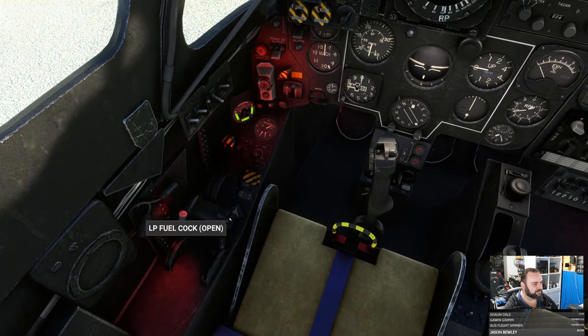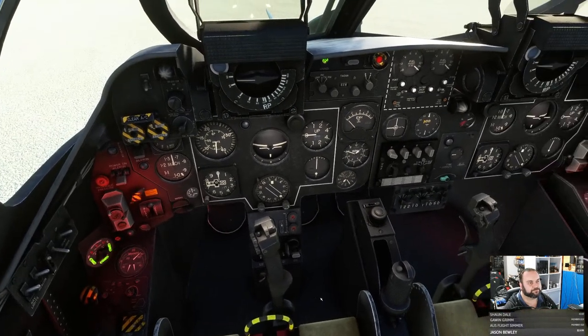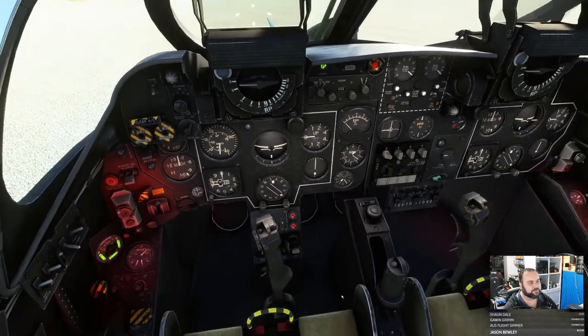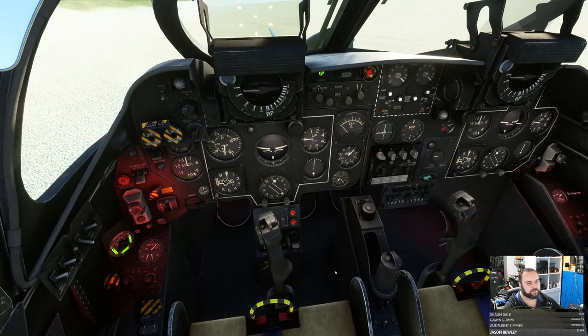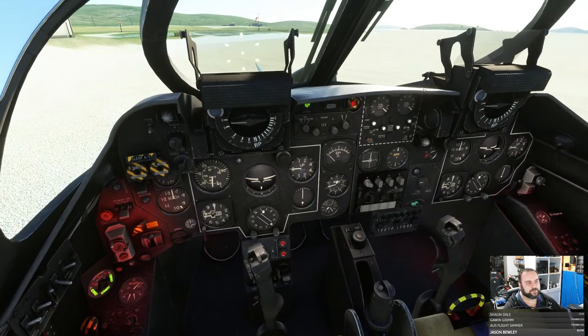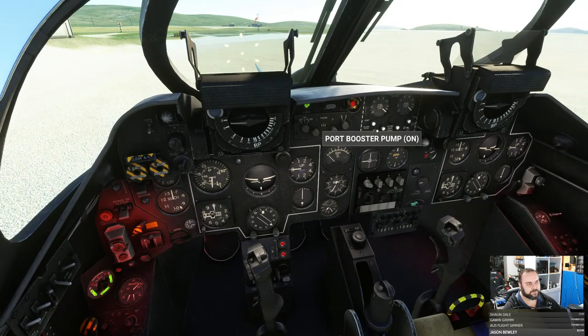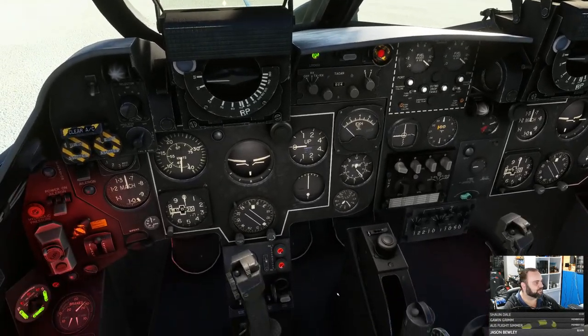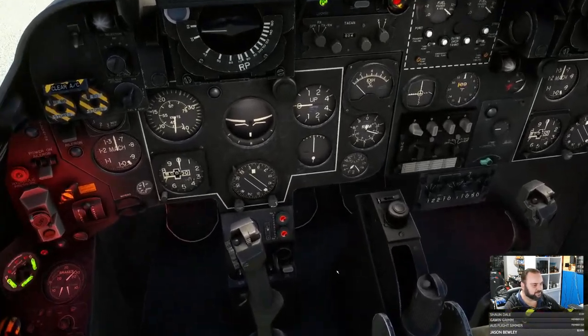Eyes on. Yes. Throttle. Let's take 1%. Thank you. RPMs are coming up. Going down. Whoa, what have I done? What have I not done? Fuel pump is on. Yes. I've done something wrong here and I can't remember what it is.